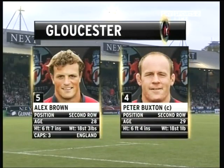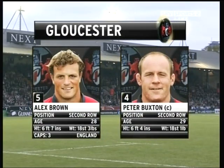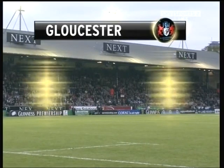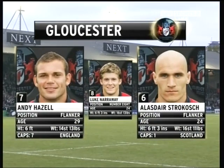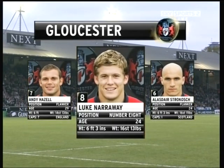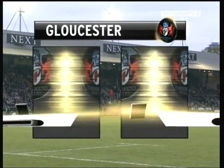Peter Buxton is skipper and lock in the absence of Marco Bortolami, who's been given a rest after his World Cup stint with Italy. Alex Brown alongside. Alistair Strokosh, who's really impressed since arriving from Edinburgh, is blindside. The consistent Andy Hazel is 7. Luke Narroway is number 8. Those three are the top tacklers in the Premiership, bar none.